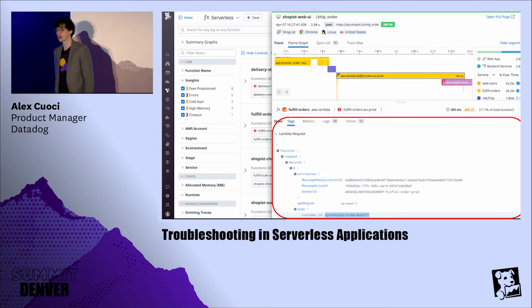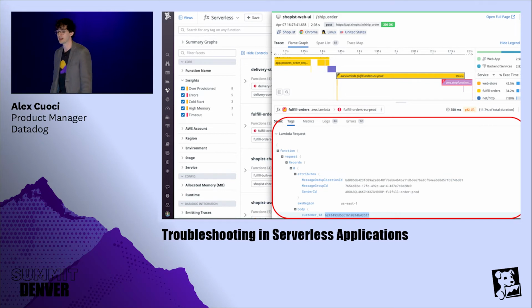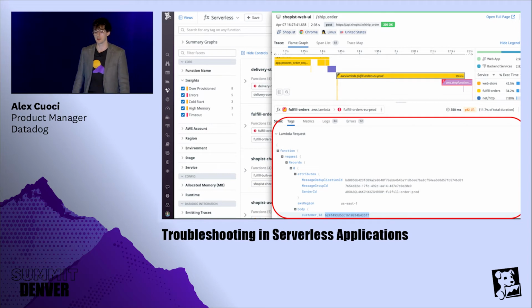What that means is right off the bat, you can see potentially which customers were impacted by this. You can do a backfill afterwards. You can see which fields in your event payload potentially don't look right and might be causing your Lambda function to fail. And you can use this content to reproduce the issue locally, helping you better understand or step through your code to understand what's going wrong.